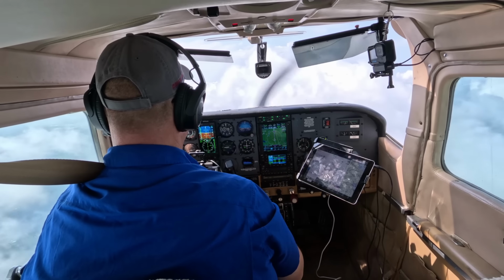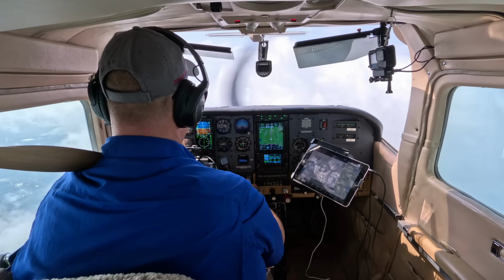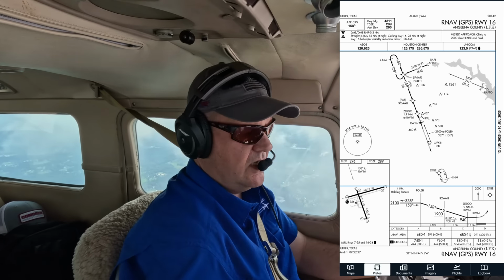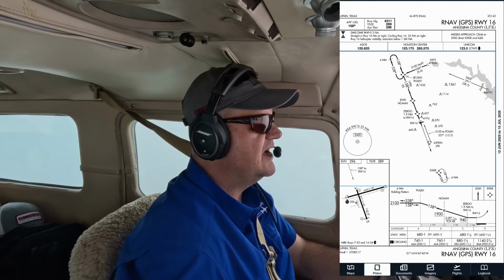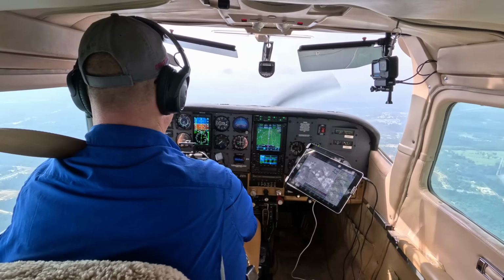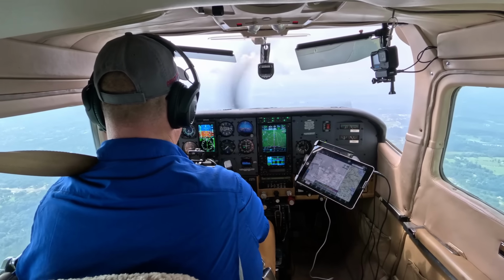Traffic, Cherokee 793 Whiskey is on final for runway 16. There's glide slope intercept, and the gear's coming down. When we cross NOAA, we'll be a 5-mile final. Get that power back, get that airspeed down. We're down below the clouds. And I have the field in sight.